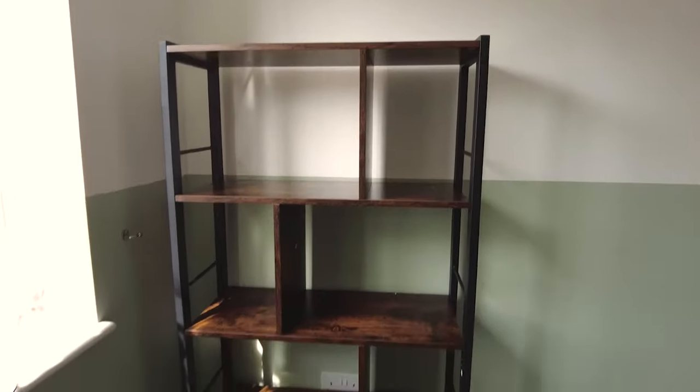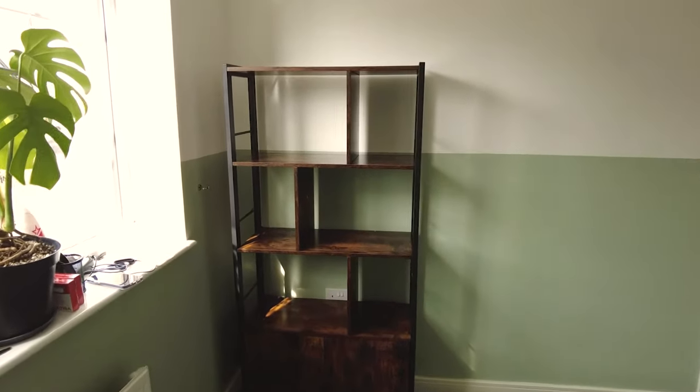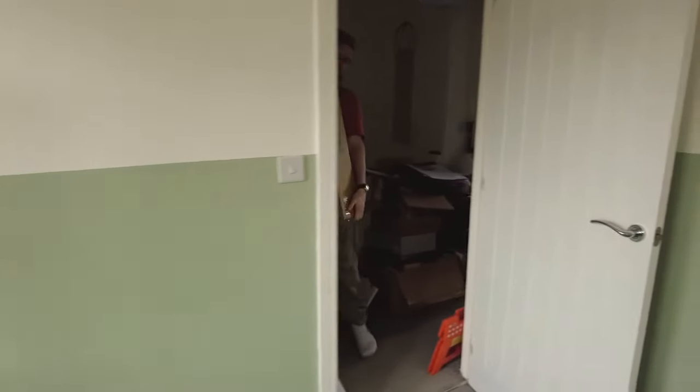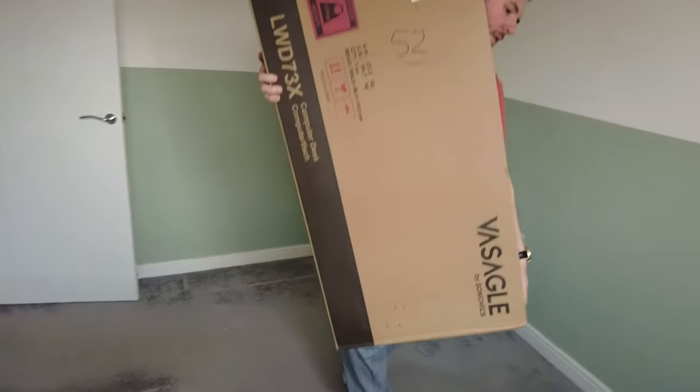We have one bookcase up and sorted. Obviously, we'll have to decorate it when we're done with everything else, but Eric's currently bringing one of the desks up and we're going to move on to that now.